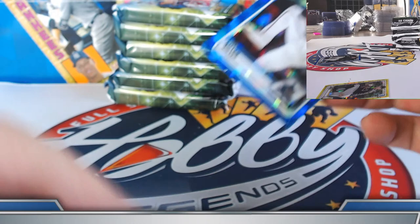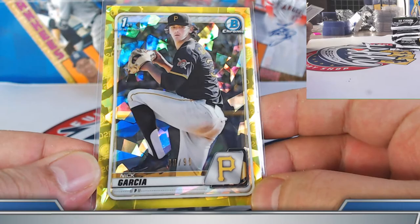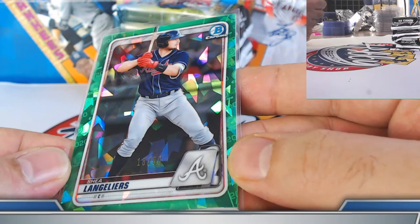So, after a slow start, Max does get up to 3 with that one there. Actually, I take that back. Max actually up to 4 for Max, so nice turnaround on that one. 40 of 99 on the Nick Garcia, yellow, and Langoliers. Got the orange to 25, and the green at 18 out of 50 on this one.